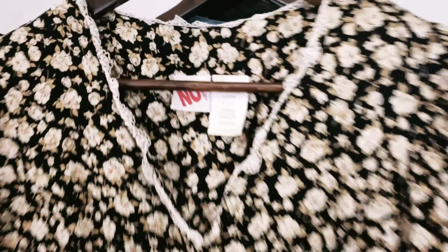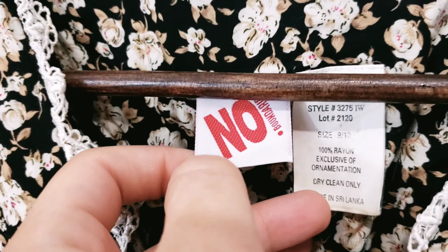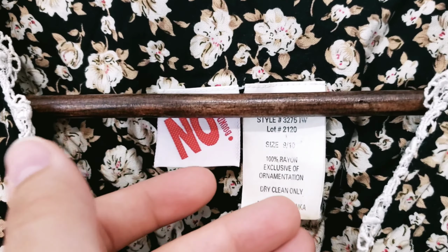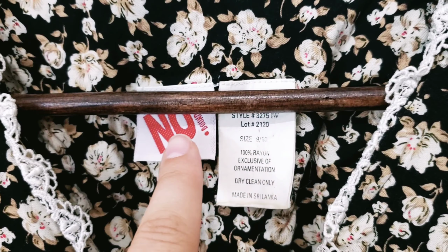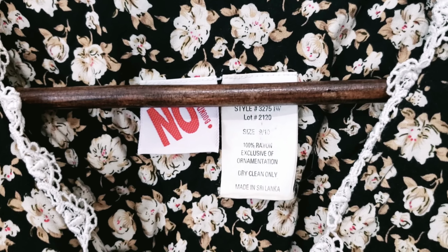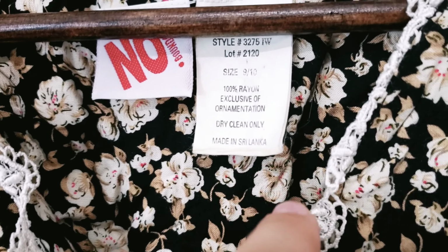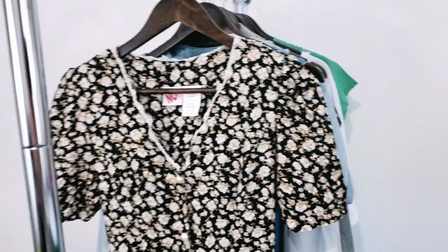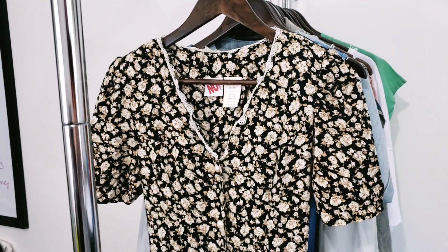This next one is pretty ugly compared to everything else I got, but it is a vintage dress, and it's by No Boundaries. And look at this tag. I have never seen a No Boundaries tag this old. Normally, No Boundaries isn't something I would pick up, but because it was vintage, I really like the style of this dress. It's a good size at a size 9-10, which is probably more so gonna fit probably like a 7 or 8 these days.